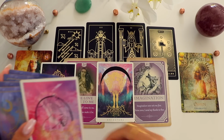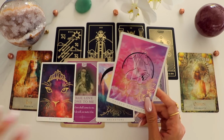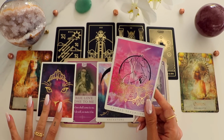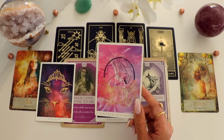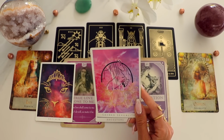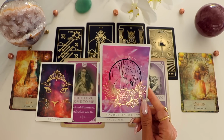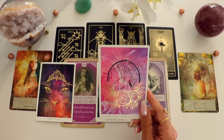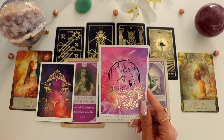Let's see, we also have sacred sexuality coming up here. This is bringing me back to the romance kind of energy. Very creative, very imaginative. You have an imagination for romantic things. I feel like you would be really good at writing romance novels. You would be really good at thinking about what would be the most beautiful thing to do for somebody else.